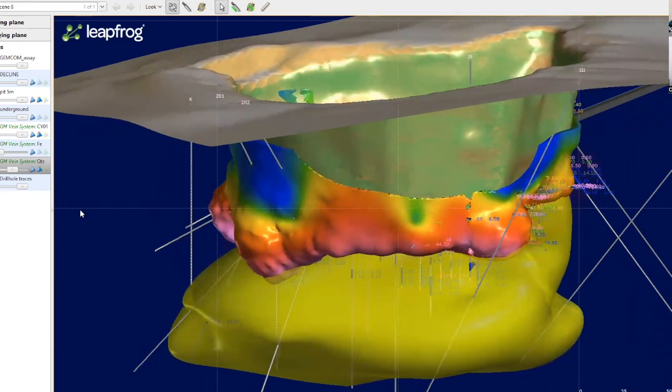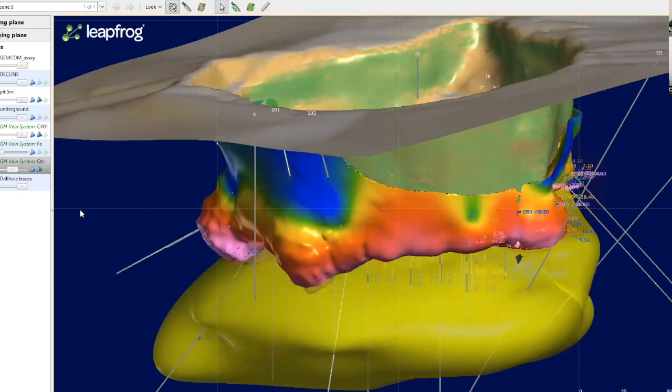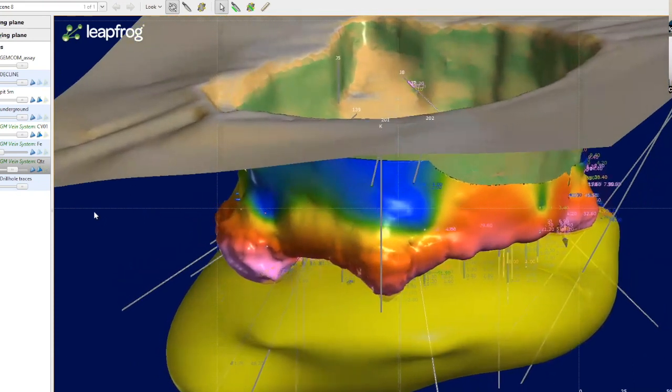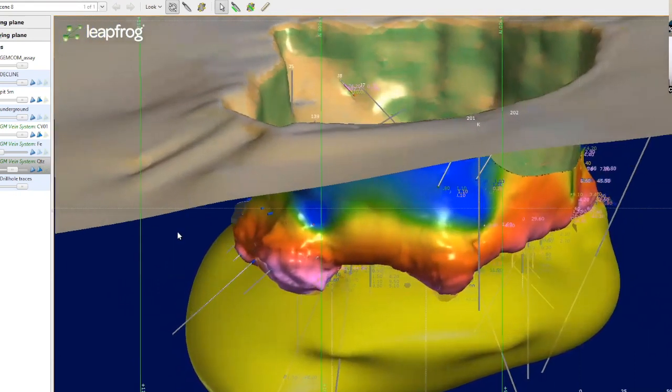Right. And Carl, one can't help but look at these 3D images and just see the sheer number of holes already drilled. Does all that work give you further confidence that Eclipse really is in the right location?